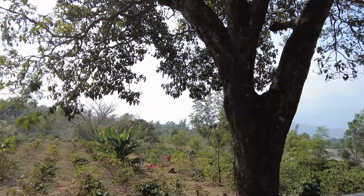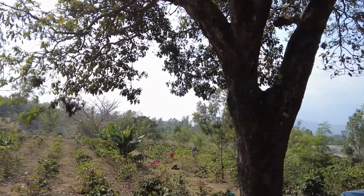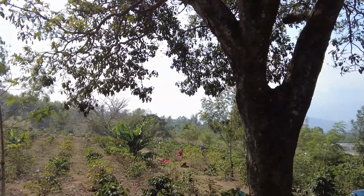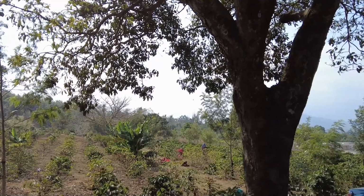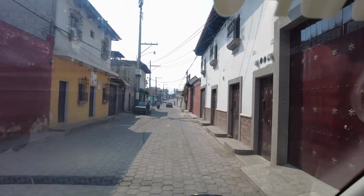And right where we're looking, you can see the family who actually owns this plantation picking the coffee, and now we're gonna go down and watch it being processed and learn about that. So come on, guys. Okay, we are leaving the coffee field, headed back to their house to learn how they process this stuff. Carlos is taking us. So let's go see how they make this coffee.